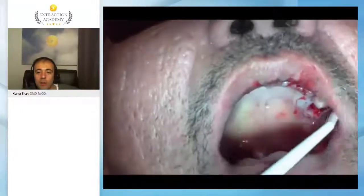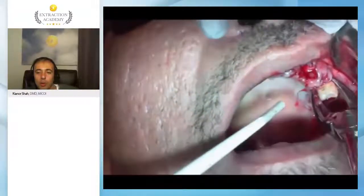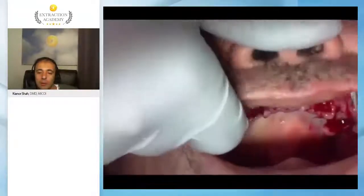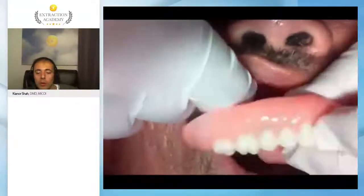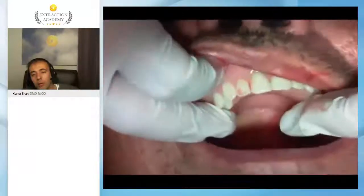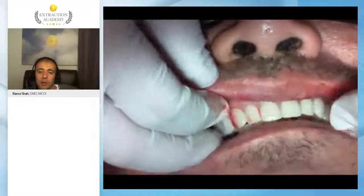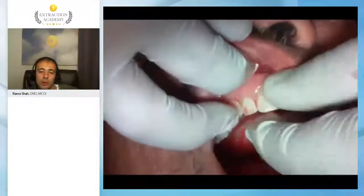The only time you really pull on something is on the maxillary first premolar, due to the anatomy of that tooth. But in a lot of other times, you're actually luxating and then pushing the tooth out, not really out of the socket, not pulling.